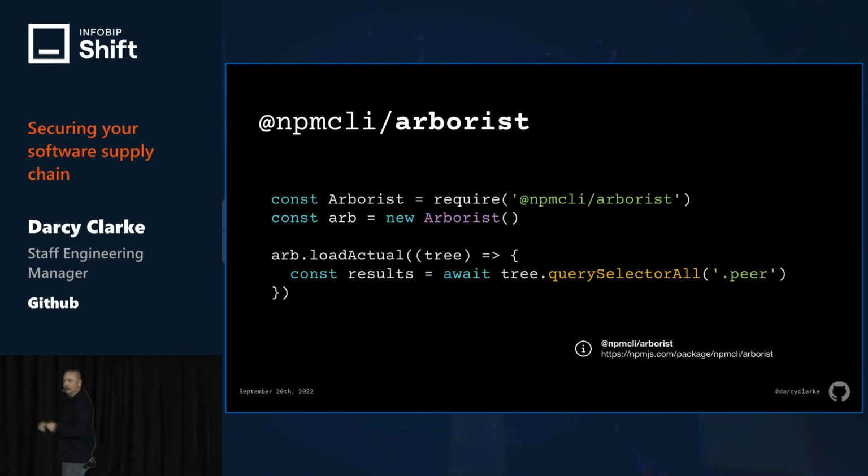And you can actually consume this and work with this programmatically. We have this package called the npm CLI Arborist package. It's essentially the brain of the npm CLI, and you can consume it in your projects and build tooling around this. And the really nice thing is, if you're a front-end JavaScript developer, this might look very familiar to you. There's a query selector all function on our tree class, which is really cool. You can pass it one of those selectors and basically walk your dependencies and get back your filtered set of those dependencies to do some really cool things with your programs.